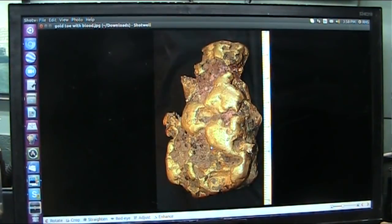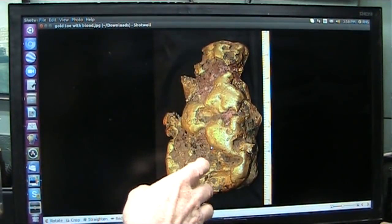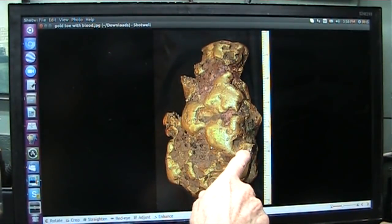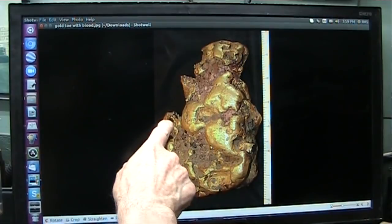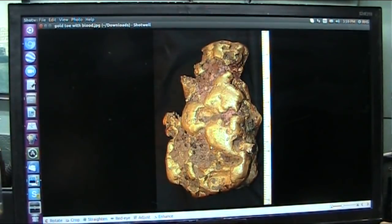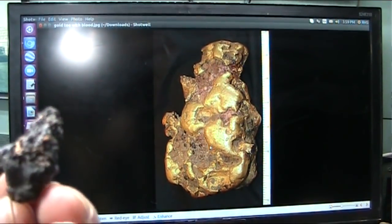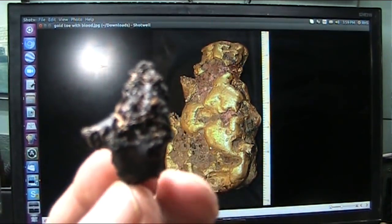All right, I probably showed this before, but you're going to see it again. That is a fingertip. This is the arterial side, and that's the vein side, one or the other. But that one filled up completely, replacing all the tissue and blood and everything. And here is the exact same fingertip here that didn't replace anything.